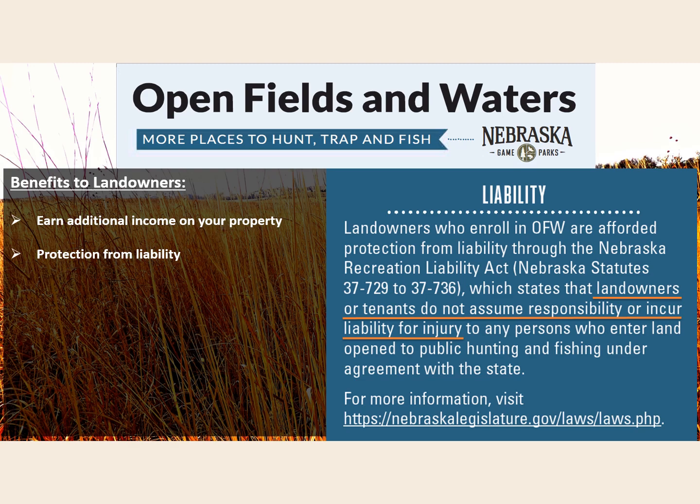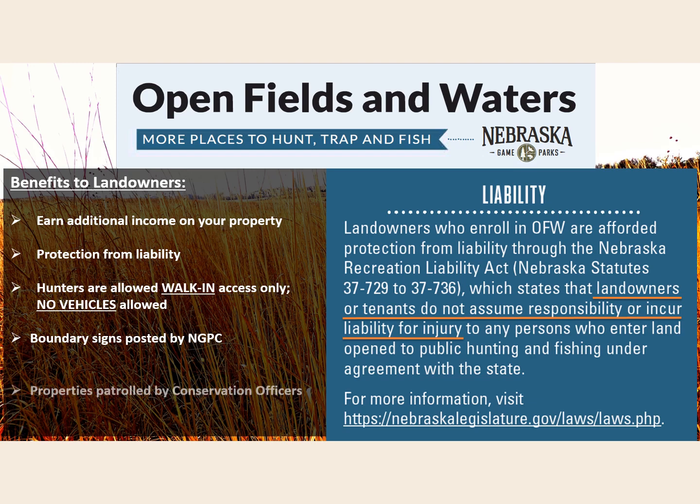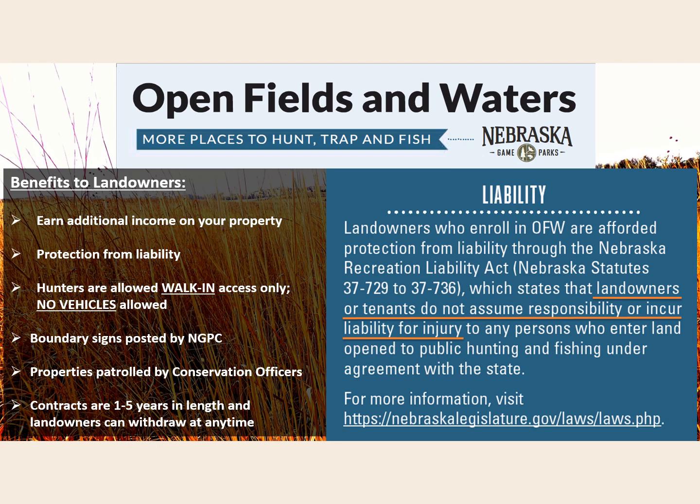Hunters are only allowed to access OFW properties by walk-in only. Driving vehicles on OFW lands is prohibited. Game and Parks staff post boundary signs around each property enrolled in the program, and conservation officers periodically patrol these properties as they do other public lands. Contracts run 1 to 5 years in length and are very simple and straightforward. Although it rarely happens, participating landowners can withdraw from the program at any time, and those that do would receive a prorated payment.